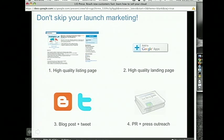Again, you're essentially selling into an audience that is a Google Apps user base. These 25 million users, they have a certain mental model about what they expect, and so communicating to them in that language is important to getting their attention. And certainly blogging and tweeting and doing PR and press outreach are all things that you should be considering on the launch.